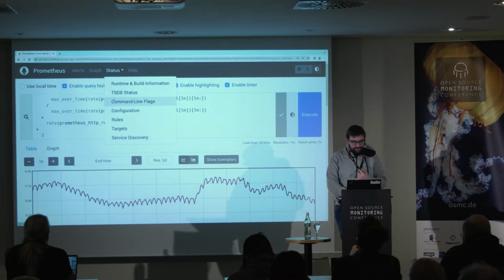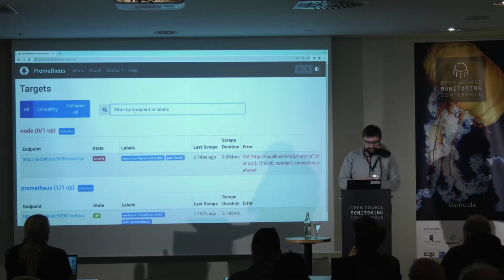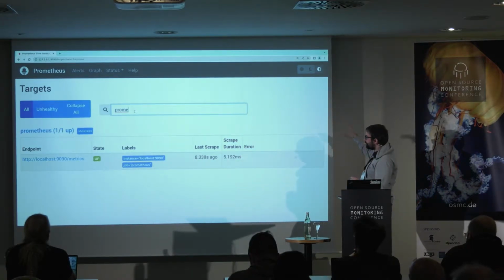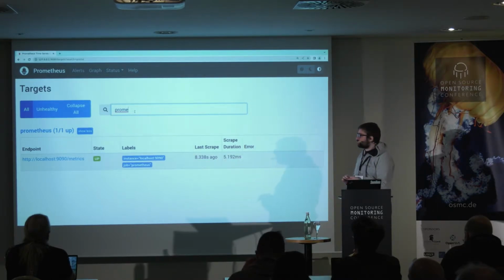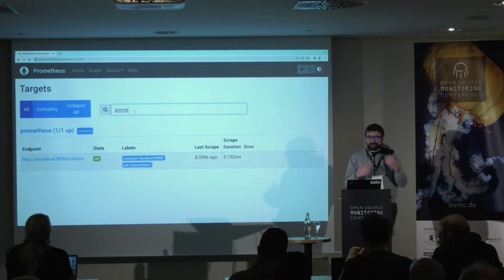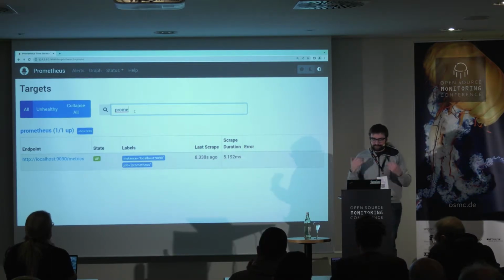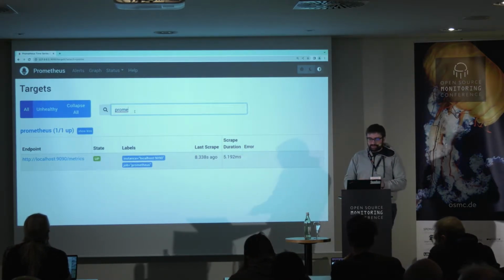If we go over the other pages that we have, what's interesting is that we now have easy filtering available on the targets page. So if I start looking for Prometheus, I have all the targets that match Prometheus itself. So that's also a handy way to find your targets when you have thousands and thousands of targets, which is one of the things that has been improved with this release. In the classic UI, when you have thousands and thousands of targets, it was not easy to see them in the UI. Now we are loading them a bit more efficiently, so this will help a lot.